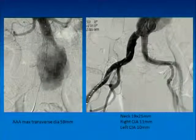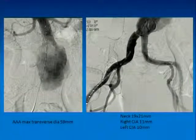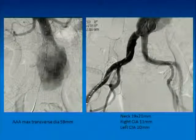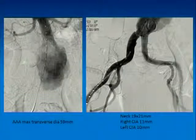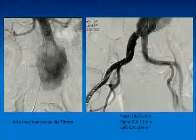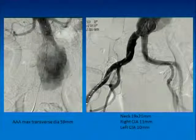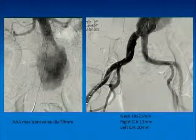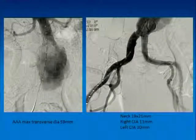And the two common iliacs are in the region of 10 to 11 millimeters. And the sac itself is quite large. The maximum is around 6 centimeters. So that was quite favorable for an endovascular repair. The only issue is what he came with is angina, and this was just an incidental finding he noted.